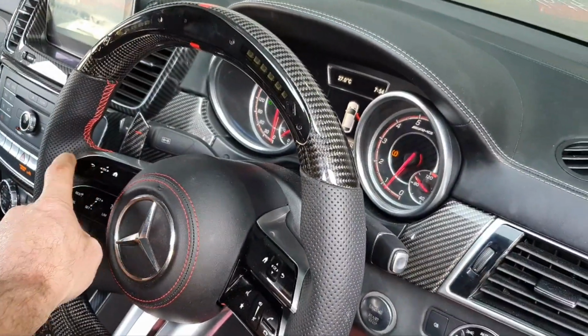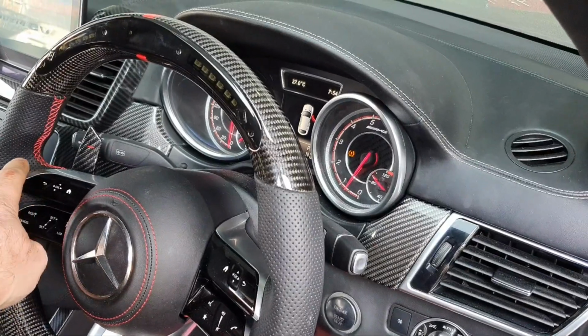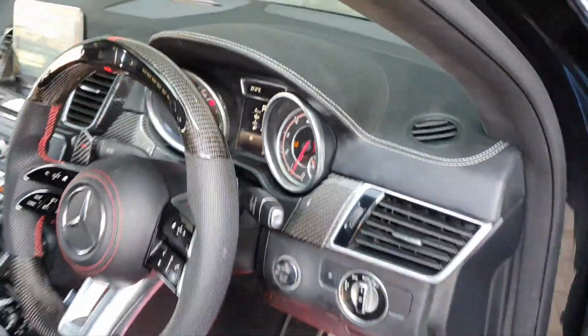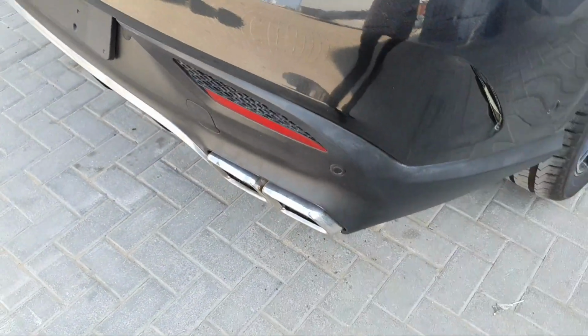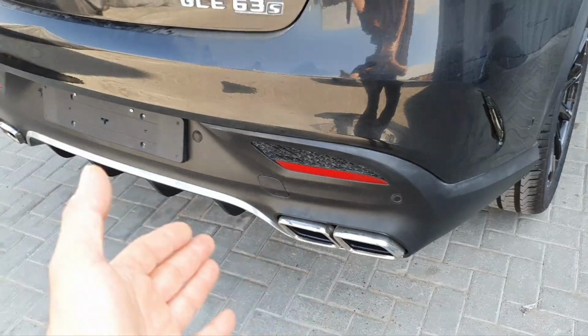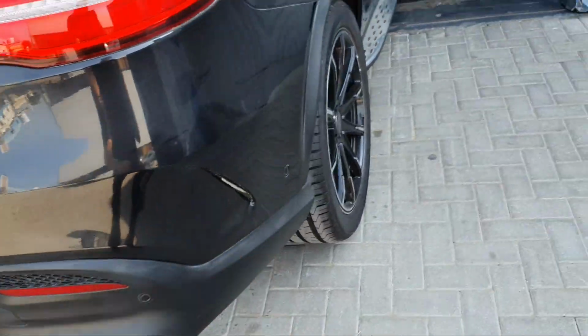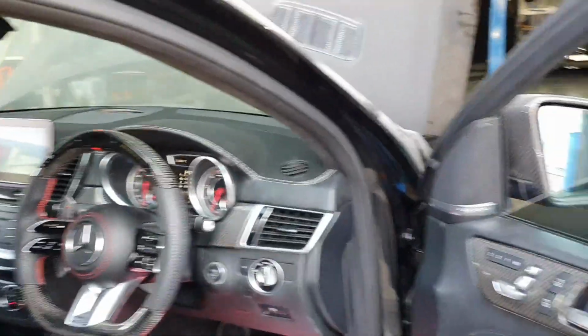I hate when I have to play with the throttle. I mean, it's okay if the owner does that, but not me. I hate when I'm doing that. And guess what? It's not smoking. It was a stupid turbo. It was the stupid turbo.